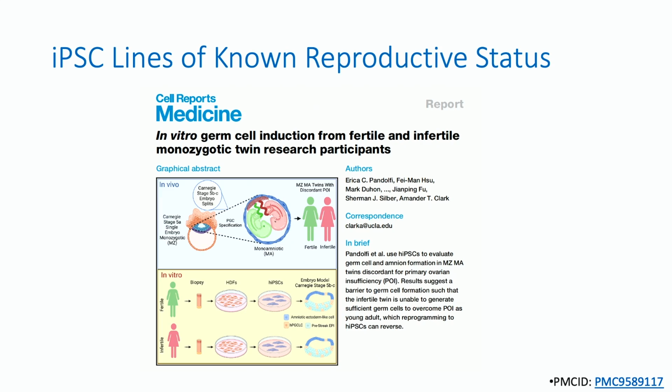So what we've been doing at UCLA is going back and deriving new iPS cell lines from individuals of known reproductive status so that we can use these in studies moving forward to build models of the ovary and also the germline. And so one of the papers that we published during the pandemic was a set of lines that we derived from monozygotic twins, where one twin was normal and healthy and her twin sister had primary ovarian insufficiency, in order to understand early development of the germline in these individuals.